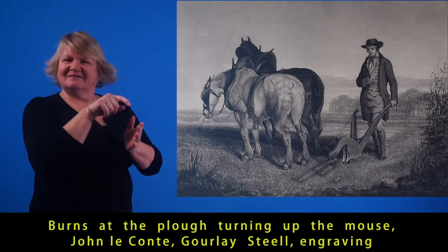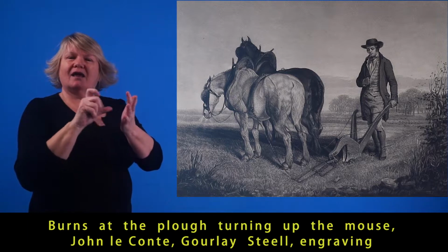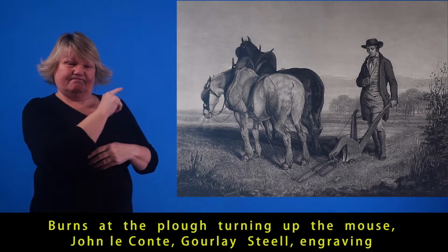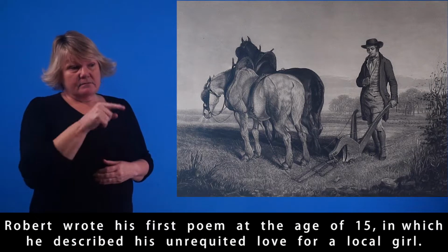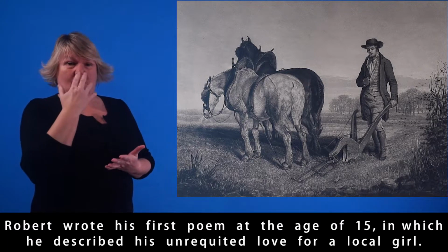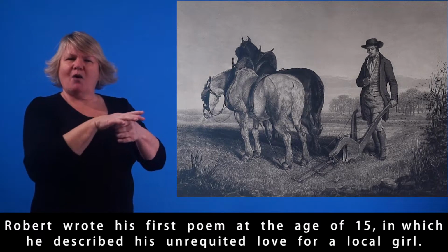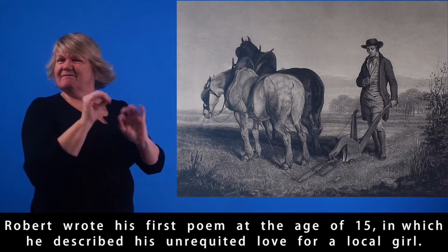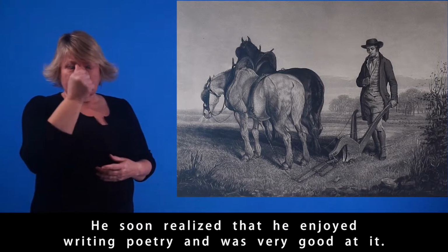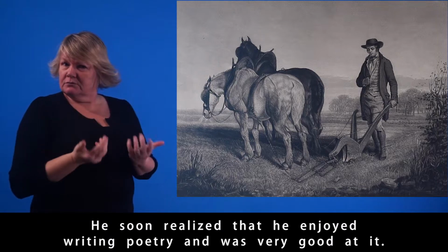Burns at the plough, turning up the mouse. John LeConte, Gourlay Steel, Engraving. Robert wrote his first poem at the age of 15, in which he described his unrequited love for a local girl. He soon realised that he enjoyed writing poetry and was very good at it.